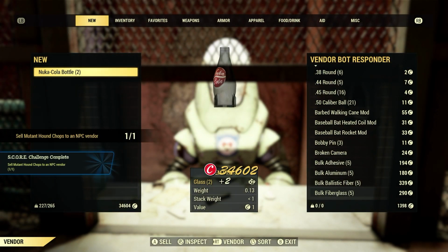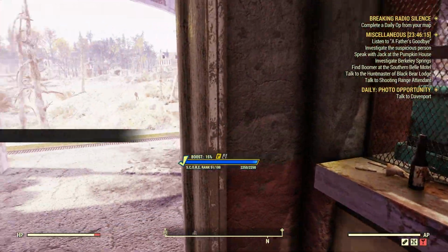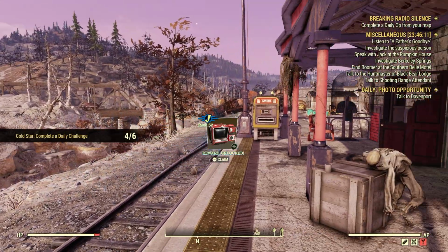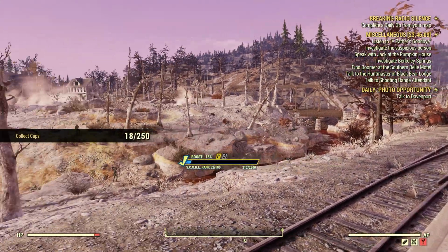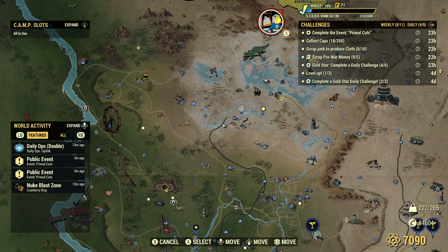There we go. Sell mutant hound chops to an NPC vendor, 1 for 1. Just like that, guys. It's easy, just like that. Easy peasy. See what else we got. Okay, we got some primal cuts here.